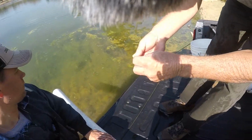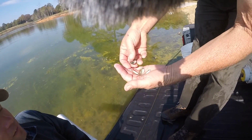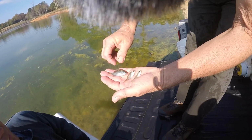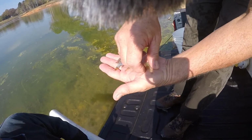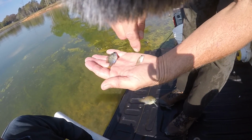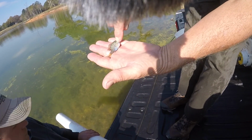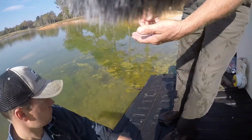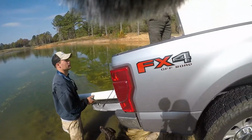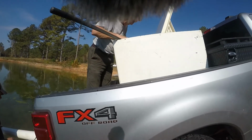Can you tell the difference between a shell cracker and a bluegill when they're that small? Yeah, you can if they hold still long enough. This top one is a copper nose. These two are shell crackers. You can't really tell, but they're just a little more checkery. They normally have a little orange on their pectoral flap, where that one's black, but you can't really tell at that stage. When they're that young, they all look the same. It's pretty hard, but I do it all the time.